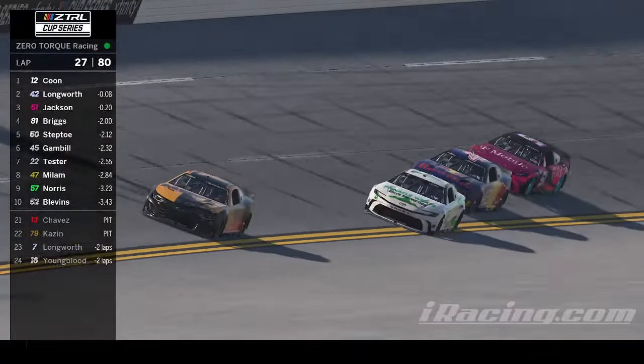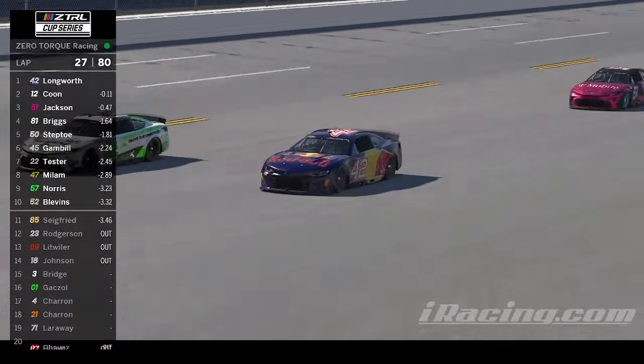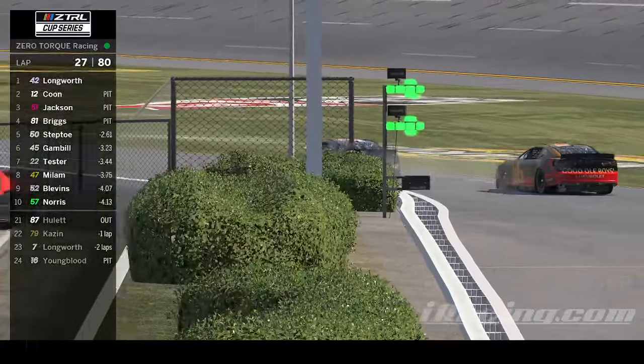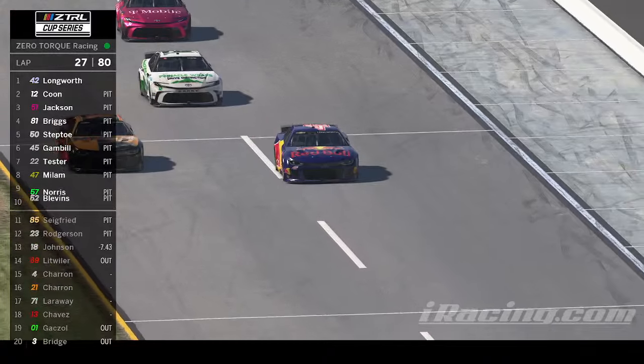See Drew Coon coming off the corner exit right here. He'll have Carson Youngblood pit with him. Aaron Longworth. Whoa, Aaron Longworth's going to be speeding down pit road. Did he get a road down? Going to be tight right there. He was smoking him coming down pit side.